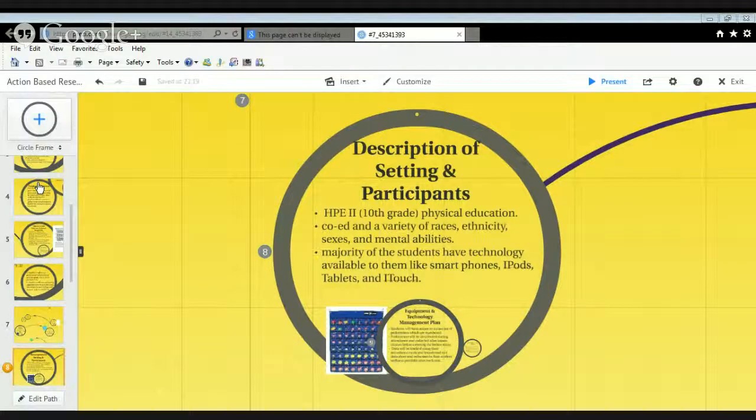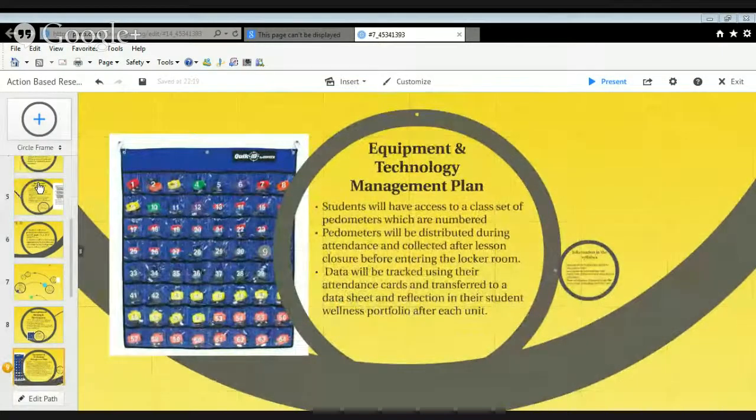So how I plan to use them: first of all, I do have the pedometers. In fact, I have a class set, so we are good to go there. What I do not have is an effective storage unit. The object on the left is a wall hanging that I am trying to get my administrator to pay for. It is not very expensive, about a $60 item, and it will really help us distribute the equipment quickly and collect it at the end of each class period.